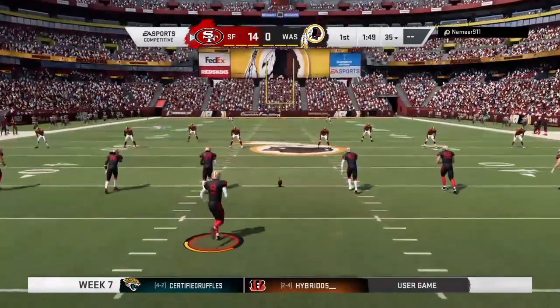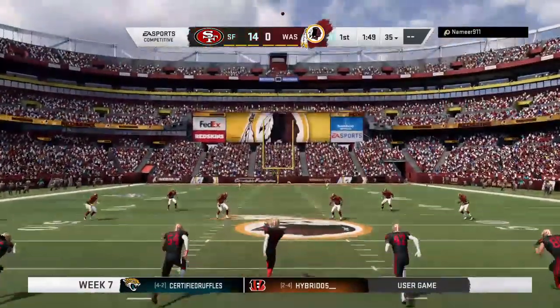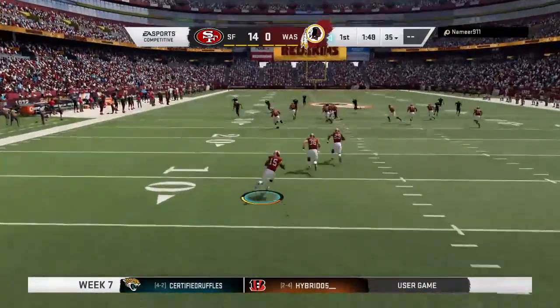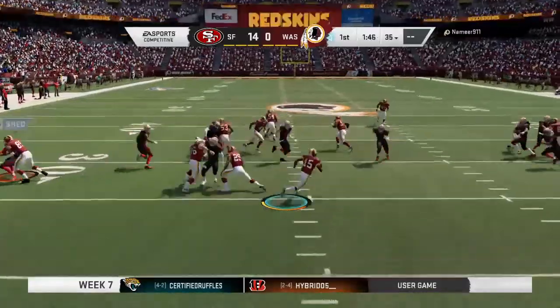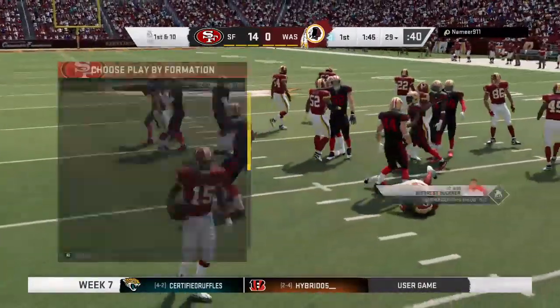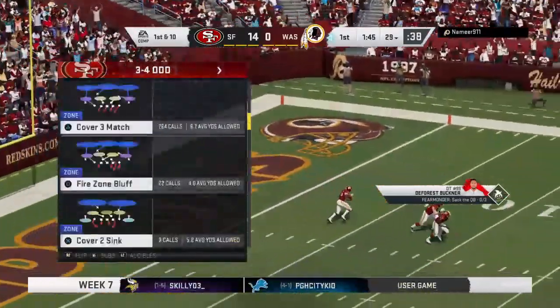After the touchdown, it's Robbie Gould now to kick it away. This fielded at the 2. And a good return as he'll be stopped just shy of the 30-yard line.